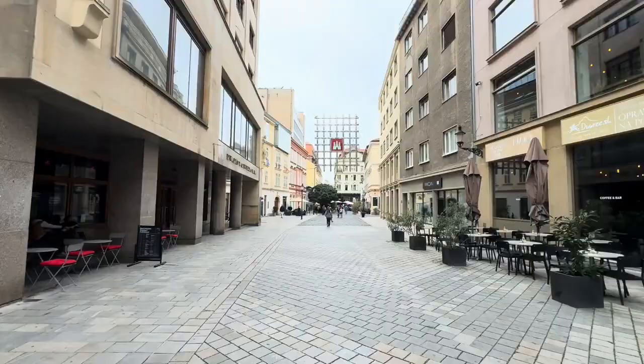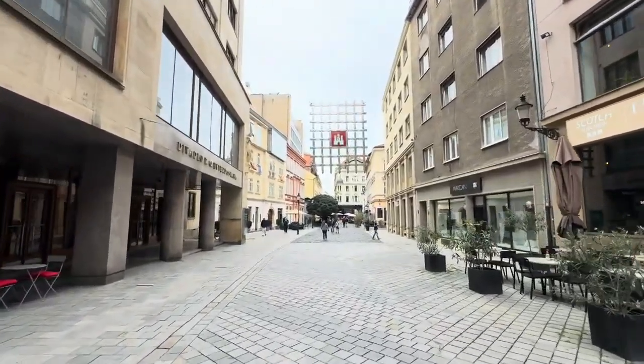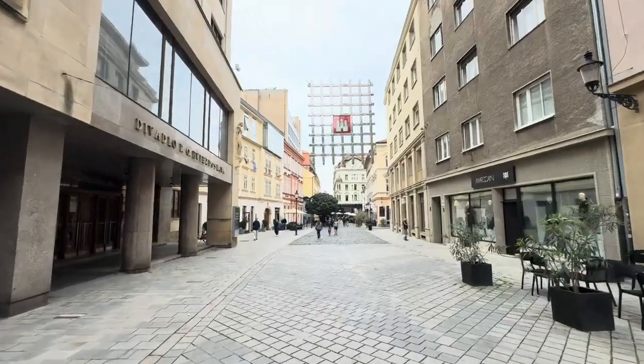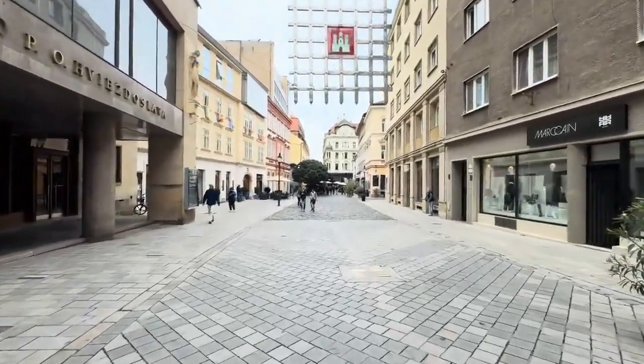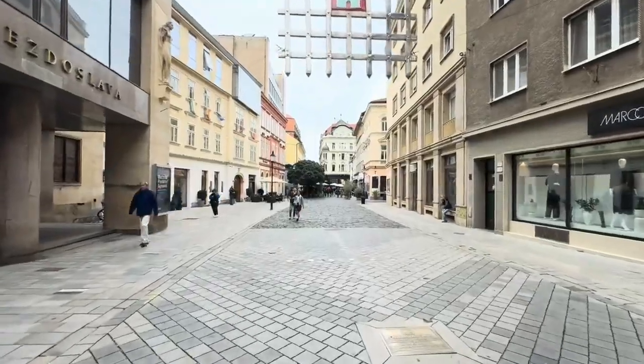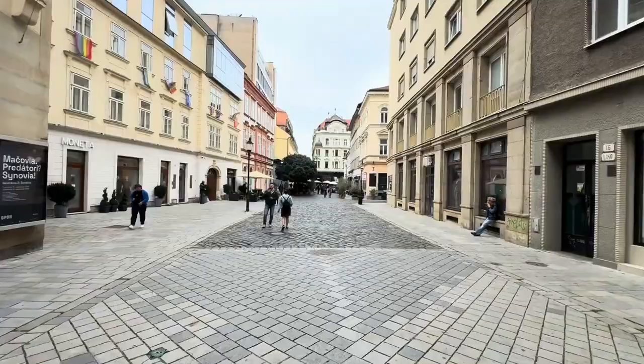Probably the businesses would like it to be a bit busier, but for hapless tourists like me wandering about, and not having to keep banging into people, it's absolutely fantastic. Although I suspect as we're getting into the actual old town now, it's going to be a little bit busier than thus far on this walk.